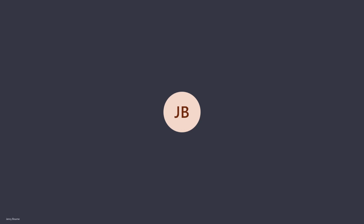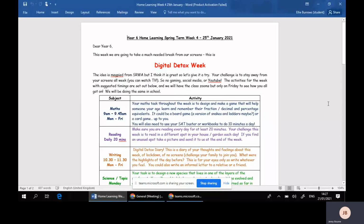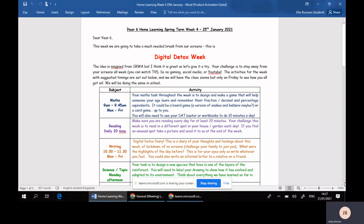Because it's a little bit different this week. Okay, so hopefully you can see that. It says Year 6 Home Learning Spring Term Week 4. So we're in our 4th week of home learning. You're doing really well. You just need to keep going. We thought we'd change it up a bit this week and give you some different tasks to do.